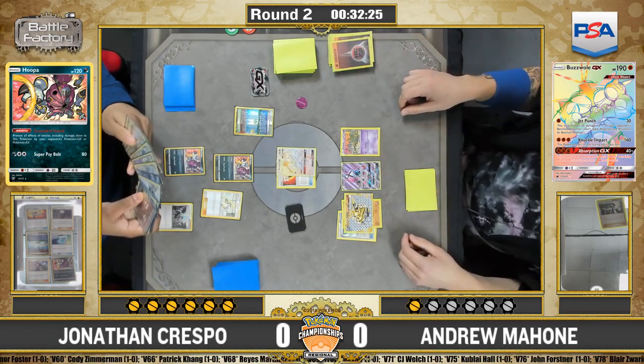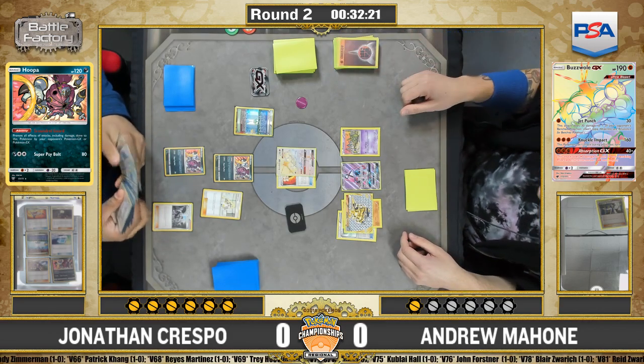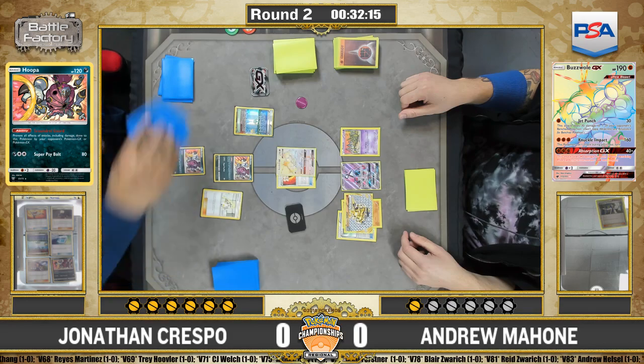The cool thing about decks like the deck that Crespo's playing, and other similar decks, is they can get down to this one prize card situation and just sit there and grind out this game the rest of the time through.